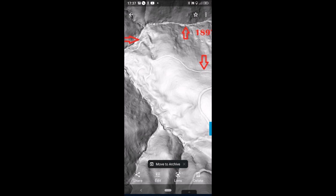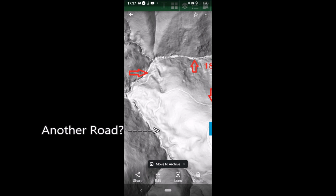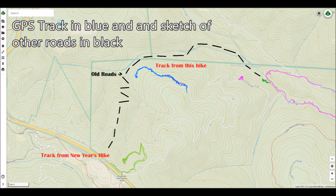It looks like there's also another road here. And every time you look at these maps, if you look down in the lower middle, there's another loop of a road. It looks like there might be a road running up this little canyon here. I have to look at that.